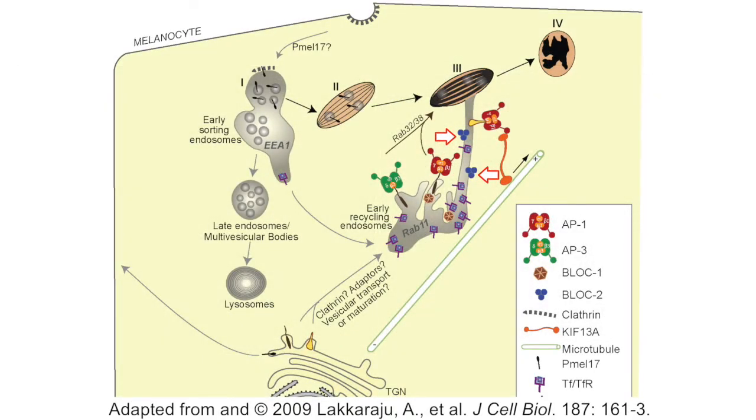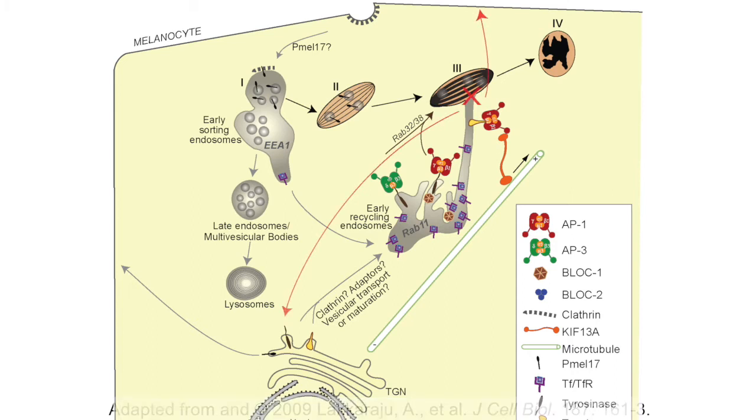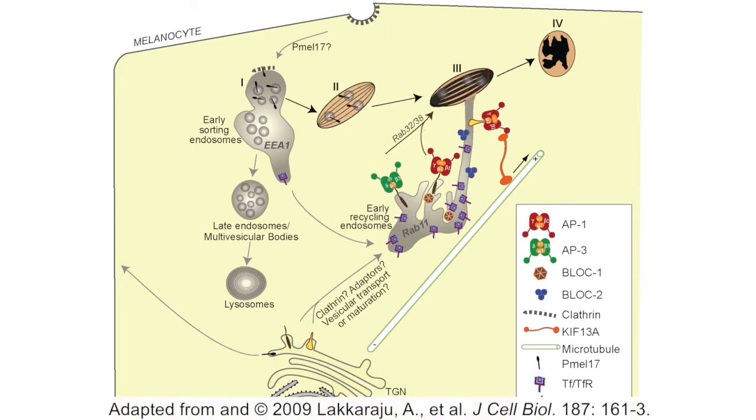BLOC-2 localizes to recycling endosomal tubules that deliver cargoes such as tyrosinase-related protein 1 to melanosomes. Dennis et al. reasoned that, in the absence of BLOC-2, these transport intermediates might be delivered to the Golgi and plasma membrane instead, an idea they tested by monitoring the fluorescence recovery after photobleaching of GFP-tagged tyrosinase-related protein 1.